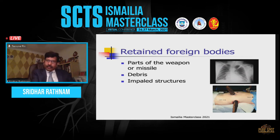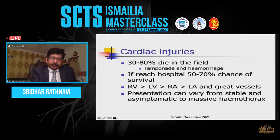Unfortunately, although it looks scary because this is the umbilicus, the head end. So this is almost just below the costal margin. There wasn't any major damage to internal structures.